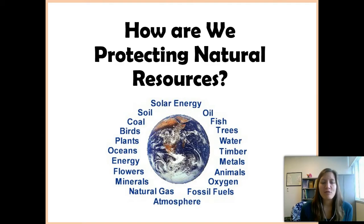So we know that we can help protect our resources by, one, not using as much, reusing the ones we do use, and recycling those that are past their use. But in general, how are we protecting our resources? How are we making sure that not all forests are being cut down and not all fish are being fished? And our government actually plays a really large role in that.